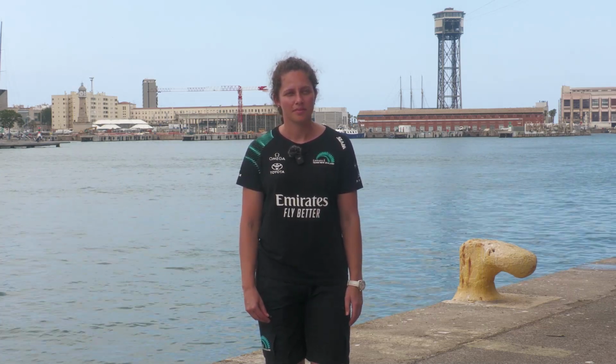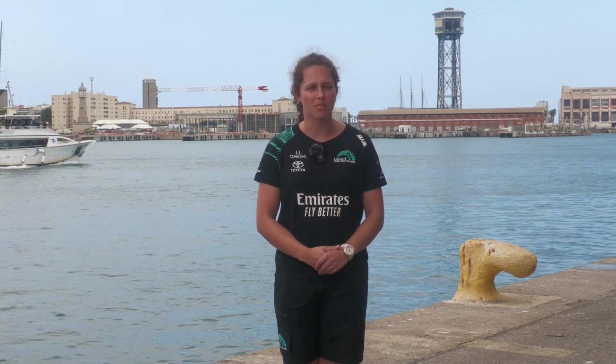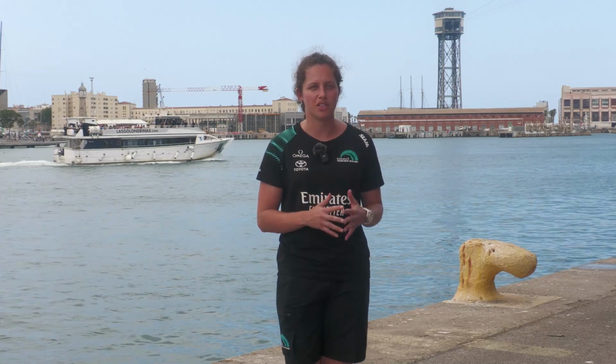Yeah, so today it's quite overcast in Barcelona, and actually when we were leaving the dock the breeze was quite light, so we started with a bigger jib up, the J2, and then through the day the breeze built.